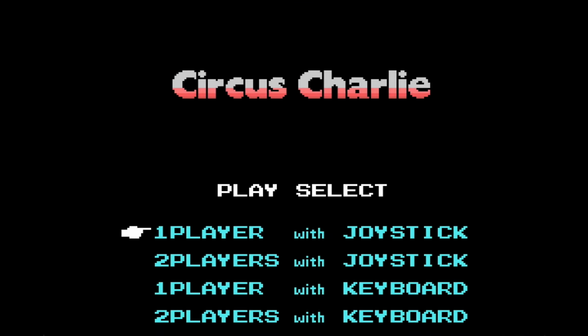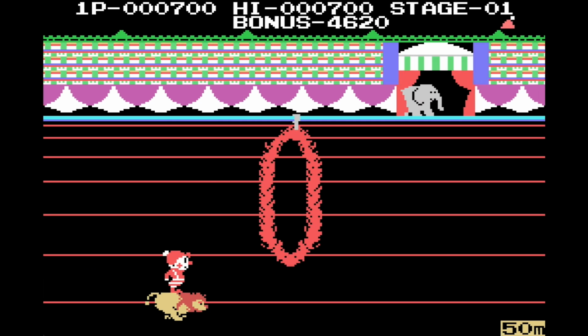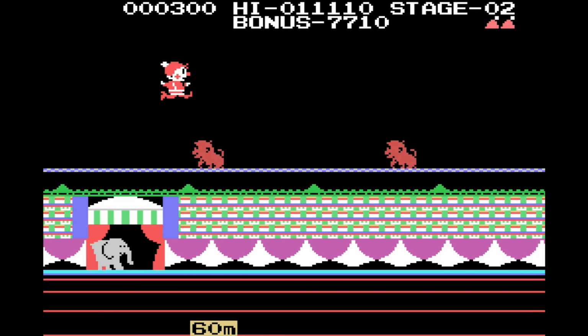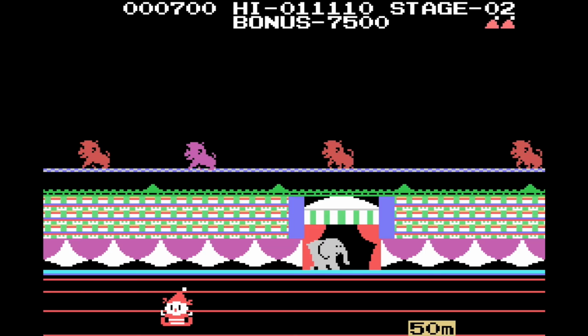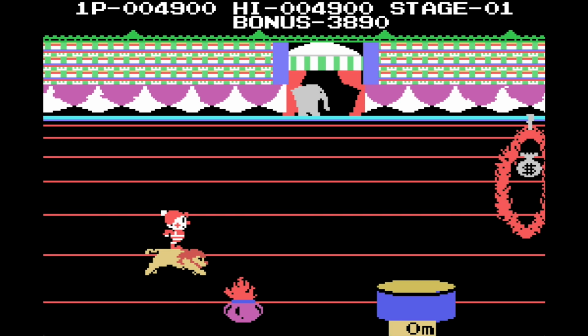Circus Charlie is an unlicensed port of a Konami arcade game. It was only released in South Korea and Taiwan. Basically, your mission is to make your way to the right and not touch anything at all, or you die. Your control over Charlie isn't very fluid, so it can be tough until you learn the patterns. I'm impressed with the smooth scrolling, which is something that usually doesn't happen on this console, so that's cool.